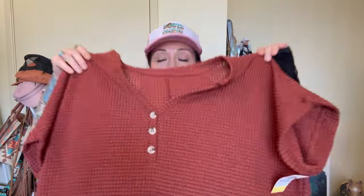I realized all the clothes that I picked up are pretty much the same color. I got this shirt. This was also from the Salvos and it was $6. There we go. And it's just a waffle knit little top. And I call myself the t-shirt queen because I love graphic tees. I pretty much live in them.